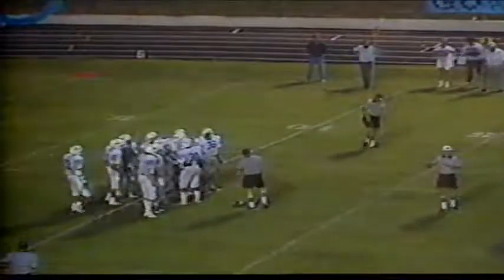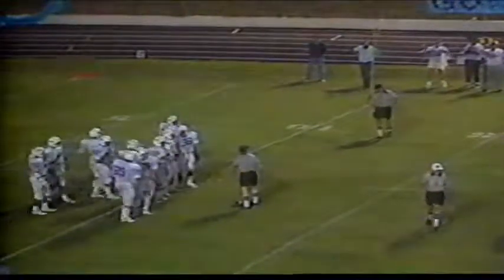McCarter gives. That is, I believe that's Martin. I'll have to check. That may have been the fullback. Let's see. That's number 28 on the carry for Warren County. That is Stacy Redmond, the fullback. He gets it down to about the 12-yard line. That'll bring up a 3rd down and 3.